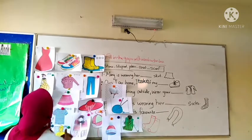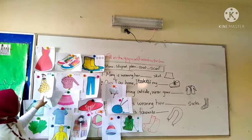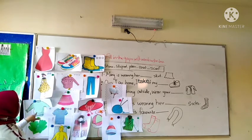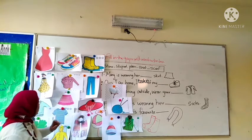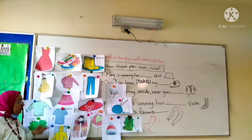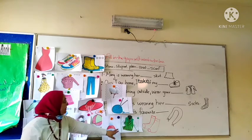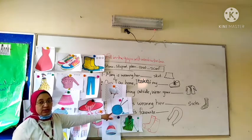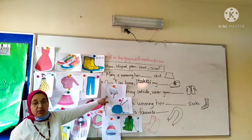So let's revise them all again. Plain dress, shoes, boots, spotty dress, checked shirt, pants, sweater, spotty skirts, hat, striped t-shirt, gloves, coat, raincoat, scarf, cap, ice cap, and jackets. Okay? And we said that we use the wool or the yarn to make the winter clothes. And we use the cotton to make summer clothes.